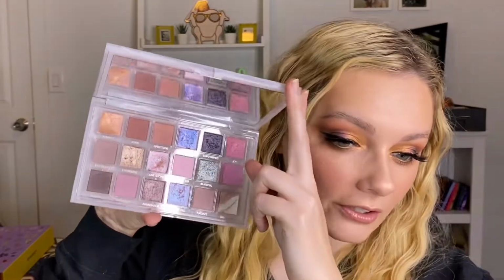But anyways, I digress. This palette is similar to the Norvina palette in the sense that it's neutrals and pinky purple shades, and that's kind of it. But I just feel like these shimmer shades are so interesting and so unique and pretty that it kind of puts it over the Norvina palette. Although I will say that palette does have pretty shimmers, they're just not as special as these shimmers. These shimmers are stunning. So anyways, that's why that ranking went the way that it did. It could also be a recency bias, I don't know.